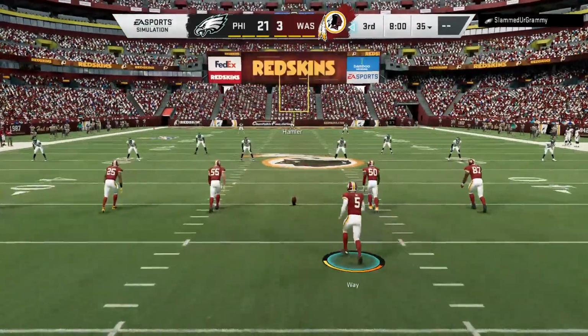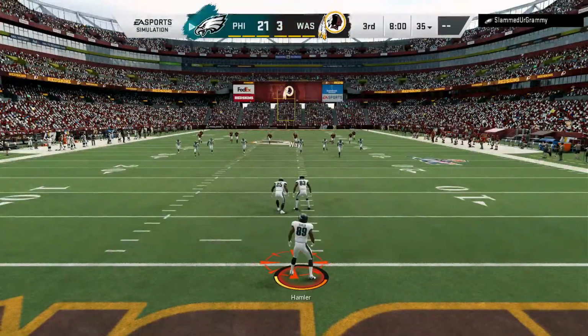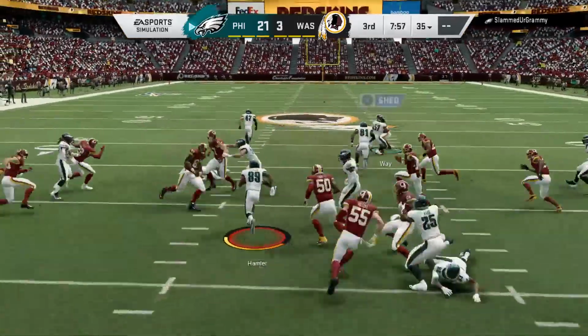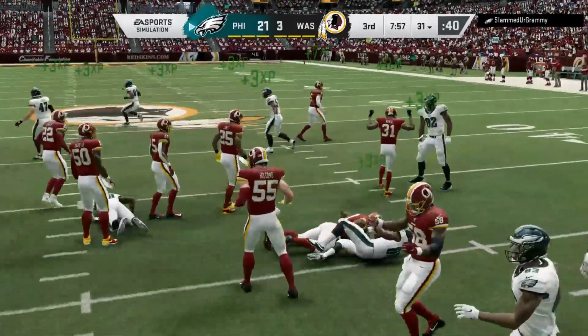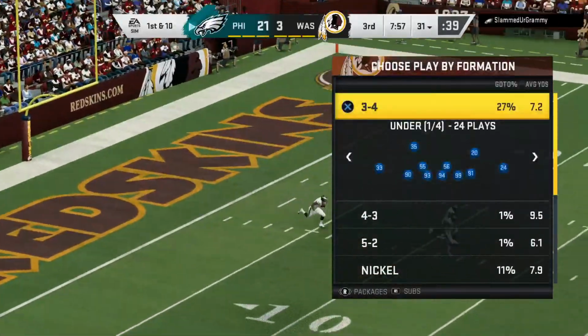So the Eagles with the lead, and they're going to get this football first as the 3rd quarter gets underway. This is fielded at the goal line. And nice work on the return as they'll start their drive just past the 30-yard line.